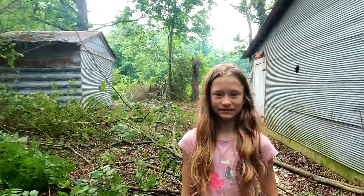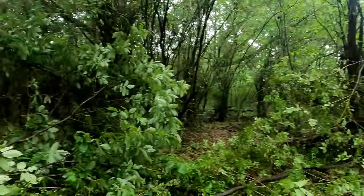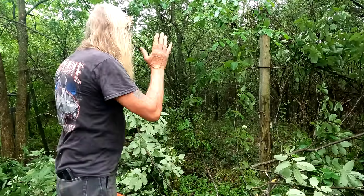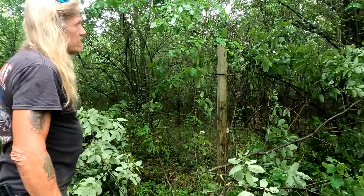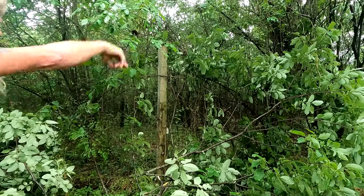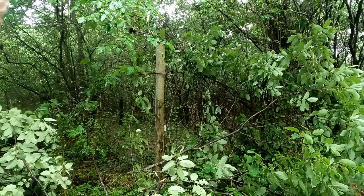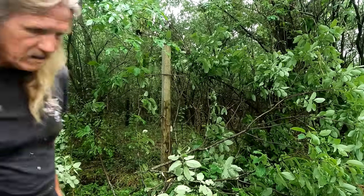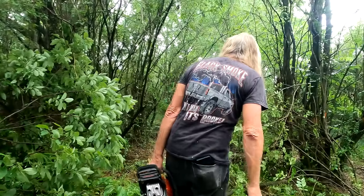It's all cleared. Miss Miley's been a helper today. We'll get there soon and start getting all that little stuff out of there, and it'll start drying up back there. Definitely get all that stuff out, especially all this scrub here. That's right on the fence too, so it's gonna be a little fun getting that one out of there, but we can do that one. We'll do our best.